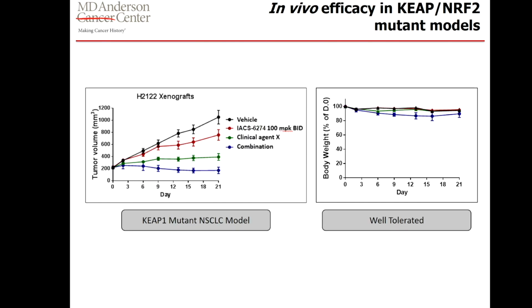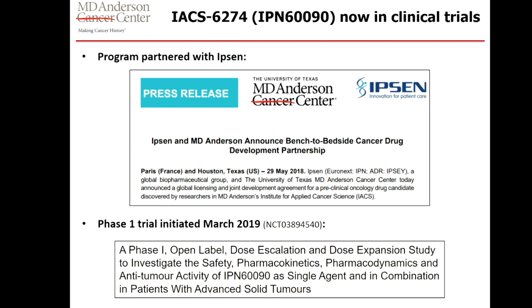I'm wrapping up here, but this molecule we did partner up, as I mentioned, with a French company named Ipsen. We partnered up with them a little under 2 years ago, and we entered the clinic a year ago. I can't give clinical details. I will say we're pretty happy with how our phase 1 is going at the moment, but that's about all the information I can give you guys at the moment. I apologize for that. That's my teaser.